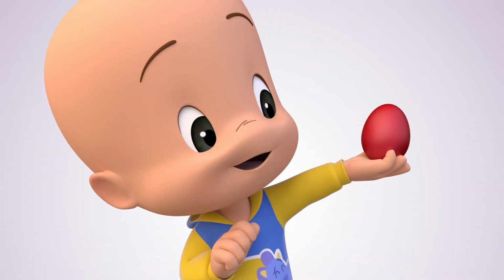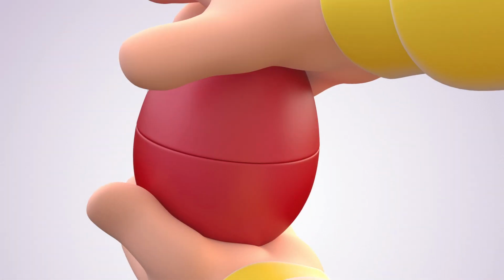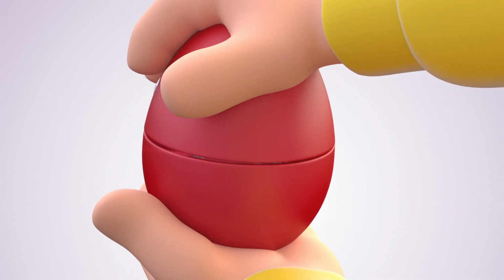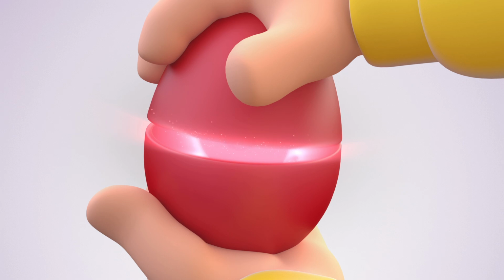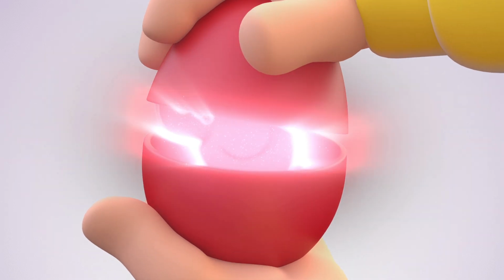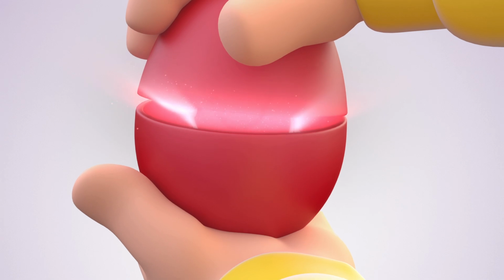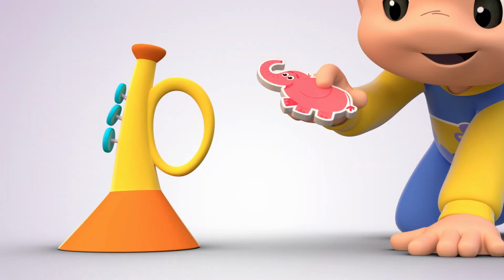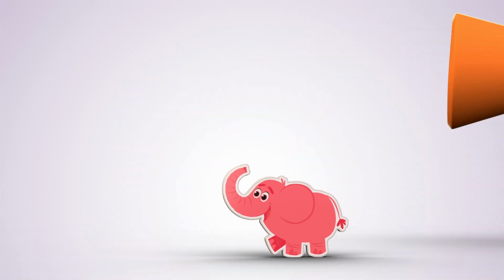Red. Open. Open. Open. Wow! Red elephant.